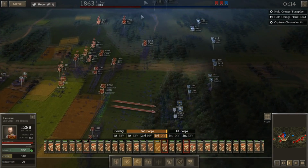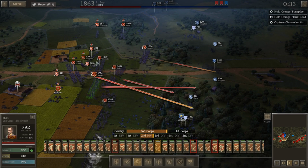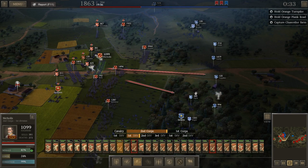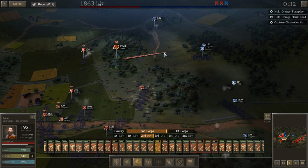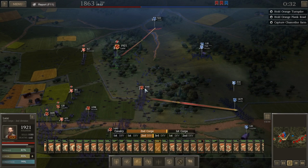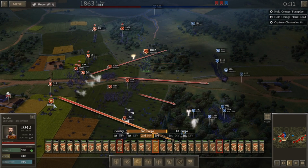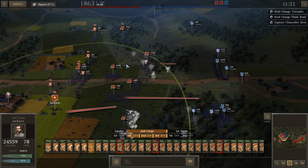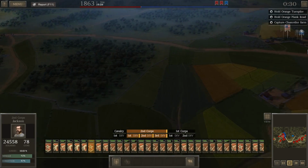Okay. I'm bunching up here in the center, which is actually kind of historically what happened to Jackson. These attacks are very difficult to maintain the momentum. We've got cross up here. Again, the further we advance, the more exposed our flank kind of is. You can see the sun's going down. We're not going to get to Chancellor's Farm.